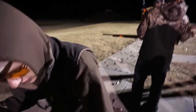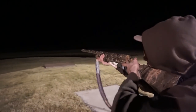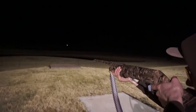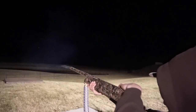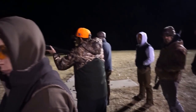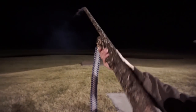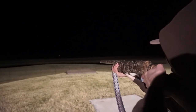Hey, I need more shells. We're filling back up with shells here. We went through about three cases on this one game, so let's roll. Oh, okay. What happened to the shooting accuracy here, fellas? Oh, busting them. Ty showing up. Austin's up.